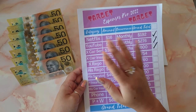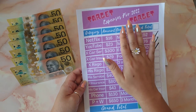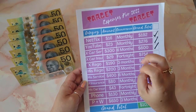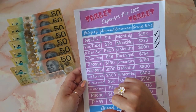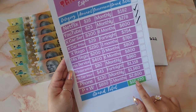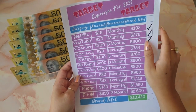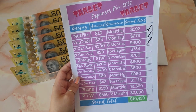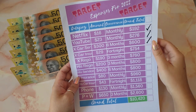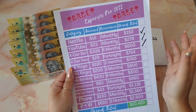People were confusing that these Target expenses were for the shop Target, but it's actually not. I wish I actually had all of this money, to the tune of $10,000, going to Target. I would be pretty much a kid in a candy store. Yeah, I wish, but unfortunately not.